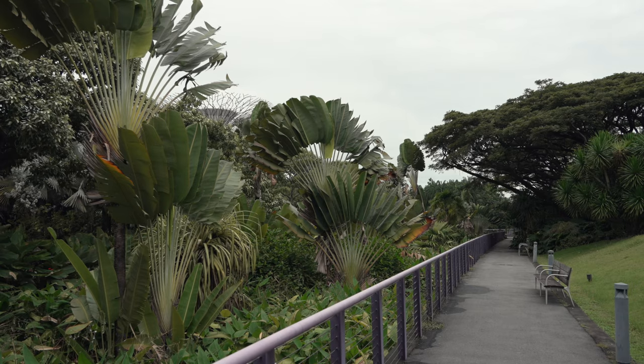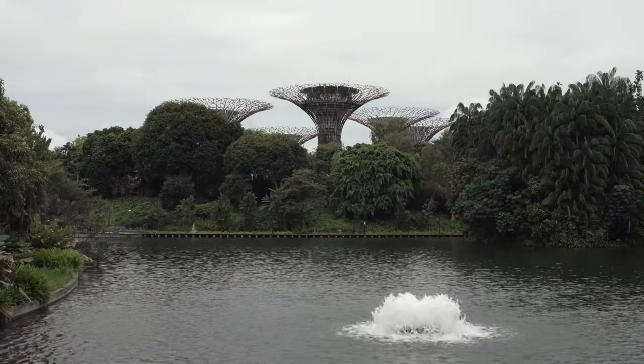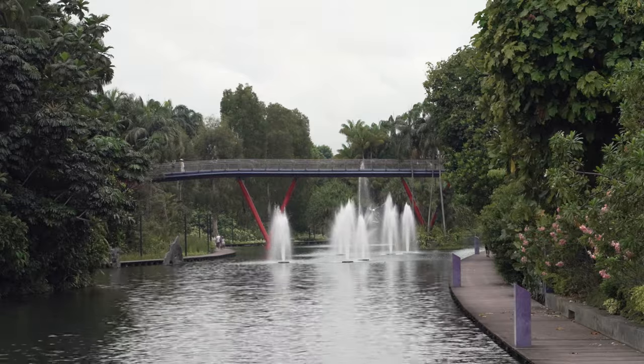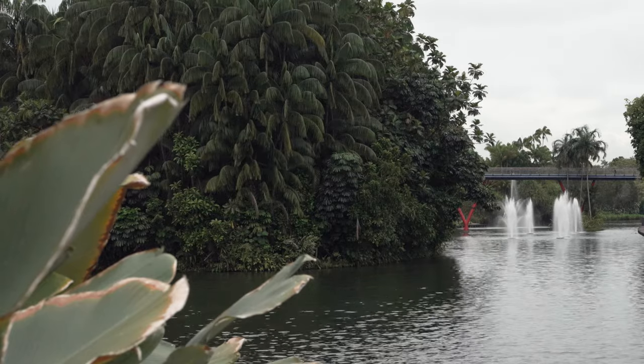Moving a bit further forward, we come across another lovely sculpture in the clouds. I'm already looking forward to what other sculptures I'm going to find on my travels. And then we see the iconic towers that Gardens by the Bay is known for. I'm going to get over there eventually, but I want to take in some of the sights around here first.